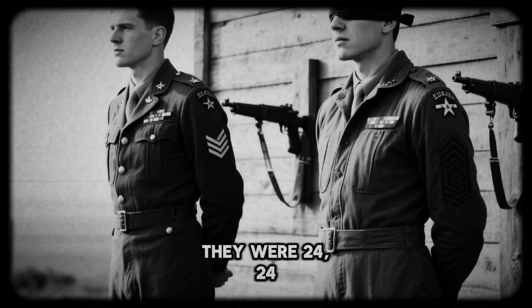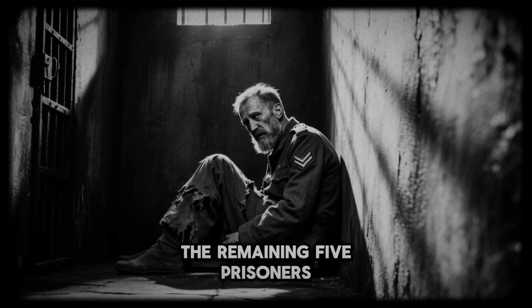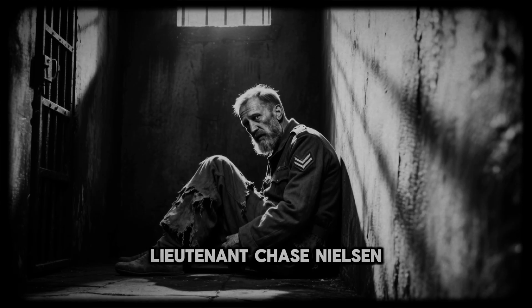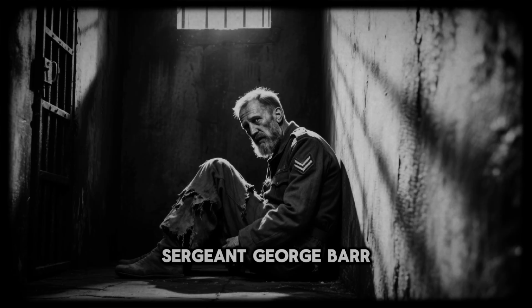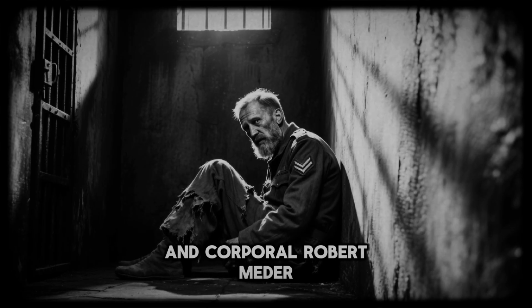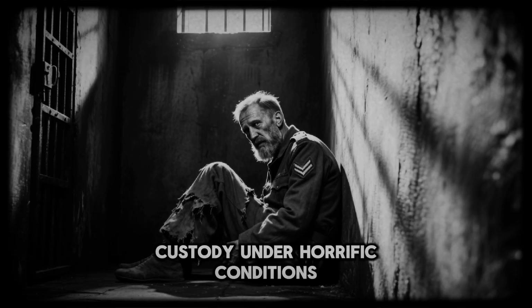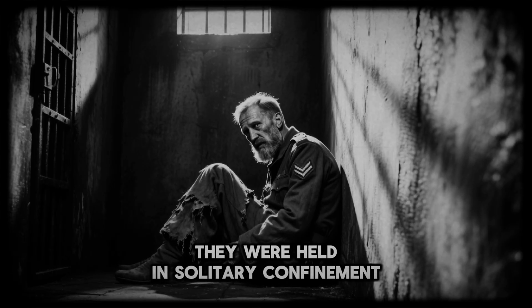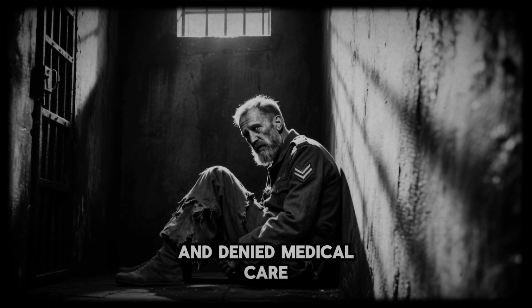They were 24, 24, and 25 years old. The remaining 5 prisoners, Lieutenant Robert Hite, Lieutenant Chase Nielsen, Corporal Jacob DeShazer, Sergeant George Barr, and Corporal Robert Meder, remained in Japanese custody under horrific conditions. They were held in solitary confinement, given starvation rations, and denied medical care.